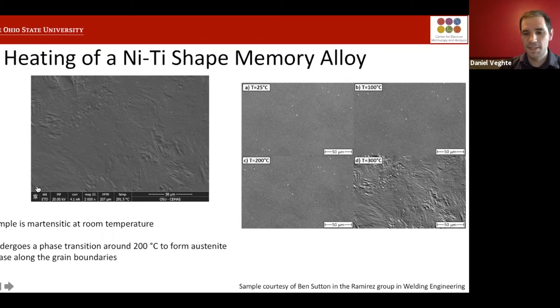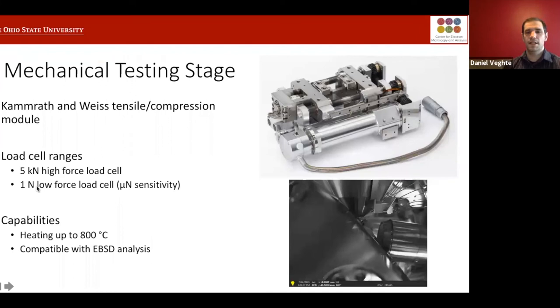So the last thing I want to talk about, we have a few examples, is the mechanical testing stage. With the mechanical testing stage, what we have is a camera with a Weiss tensile compression module. It looks like up here in the top right. You can control a lot of different parameters in there. You can look at very small samples or up to larger samples. So we have two load cells to deal with that.